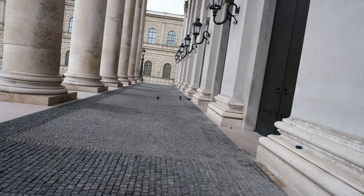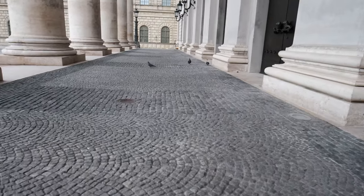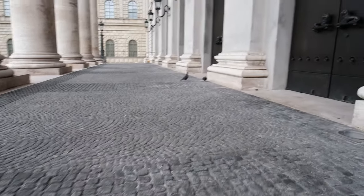Sorry, dear pigeons, I had to chase you for a shot. I hope it makes you stronger when a real enemy comes next time and wants to eat you.